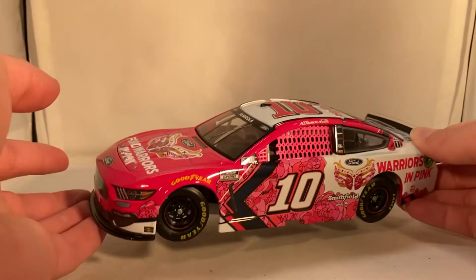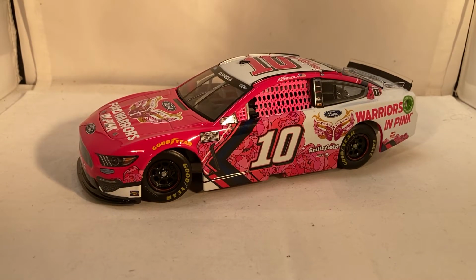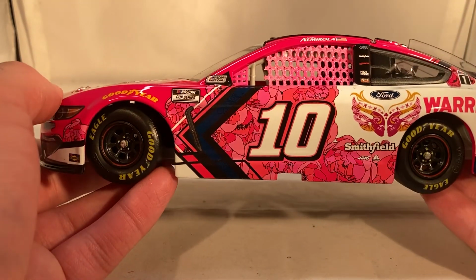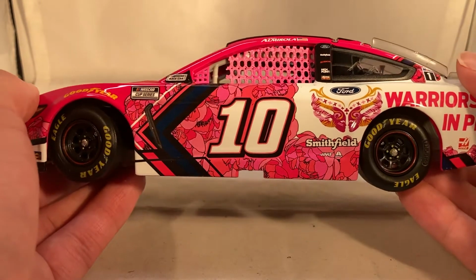Here is the car itself. An absolutely beautiful breast cancer awareness paint scheme. That's what Ford Warriors in Pink is. If you don't know, they are a foundation, a charity from Ford itself for breast cancer awareness and for breast cancer survivors and everything. They've been on multiple cars before. They ran a Wood Brothers car with Bill Elliott back in the day. Trevor Bayne ran one. I believe Danica ran one too.